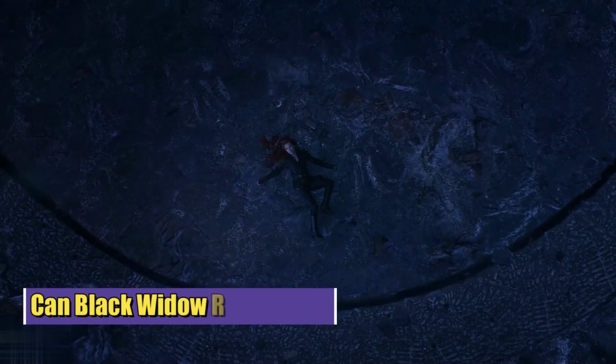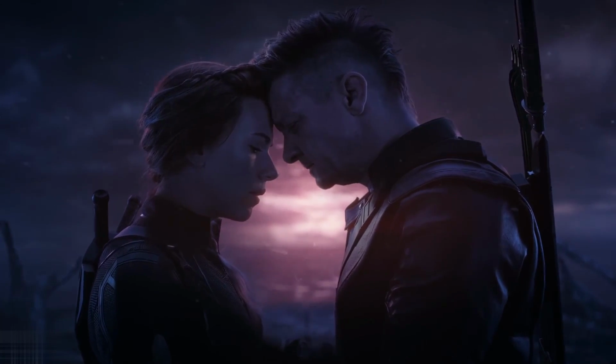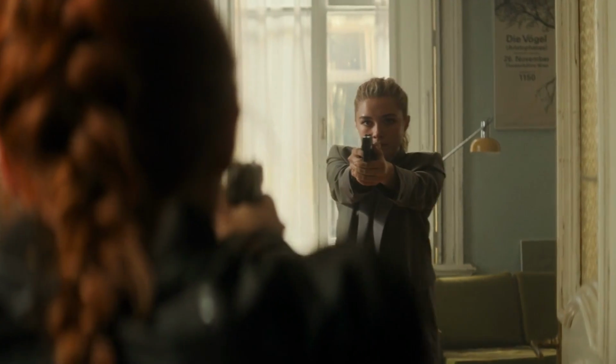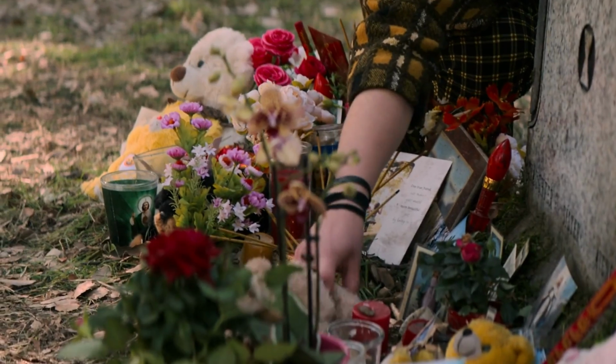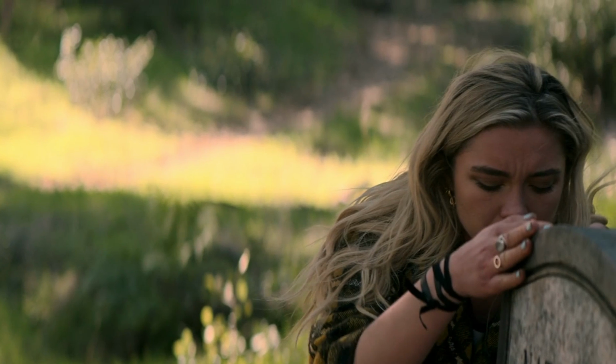Can Black Widow really die? While Black Widow had an incredible story arc that extended across universes and timelines, her story finally came to an end when she sacrificed herself in Avengers Endgame. When the Black Widow film was released after Endgame, we were even introduced to Natasha's adopted sister, Yelena Belova. This movie focused on Black Widow's backstory, but the post-credit scene showed Yelena going through a folder and then finally blaming Clint Barton, aka Hawkeye, for Natasha's death.